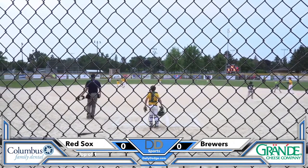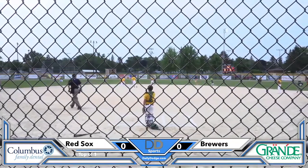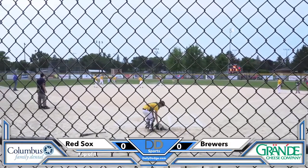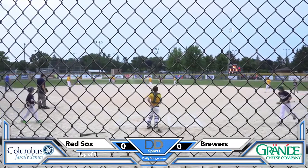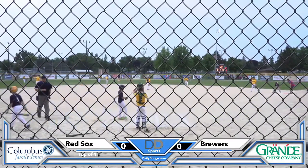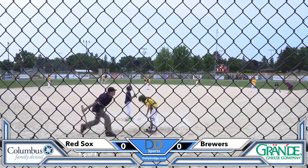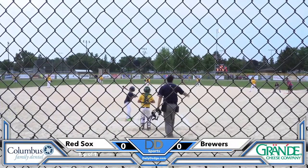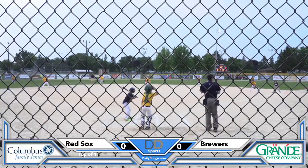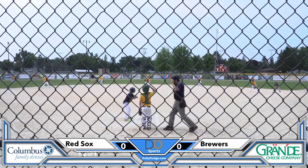Pop up to second. Catch is dropped, so runner will advance to second. So runners at first and second for the Red Sox here in the top of the first. It was Micah Radicek with a pop-up to second. Micah enjoys soccer, wrestling, and he participates in Beaver Dam Area Community Theater. Favorite baseball player, Lorenzo Kane.